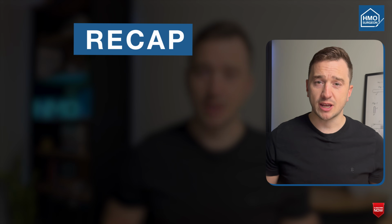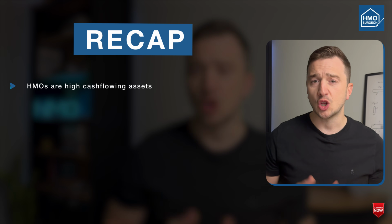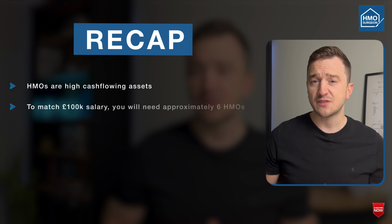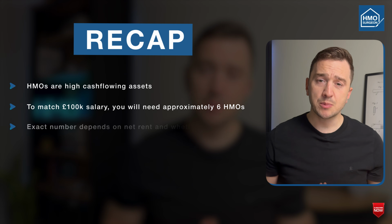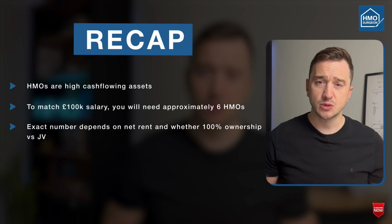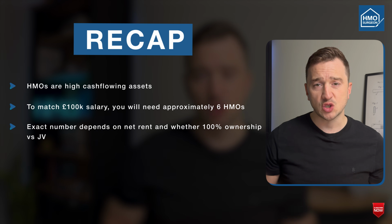Okay, so let's do a recap. HMOs are high cash flowing assets and they can make a significant contribution towards matching your existing salary. If you wanted to match a 6-figure £100,000 salary, you would need 6 HMOs. Approximately. The exact number required would depend on the net rent for your HMOs and also what structure you have your HMOs in. Are they 100% ownership or are they 50-50 joint ventures?